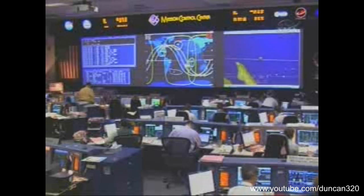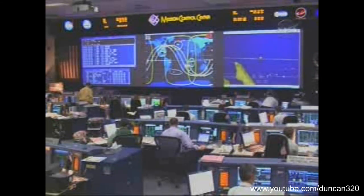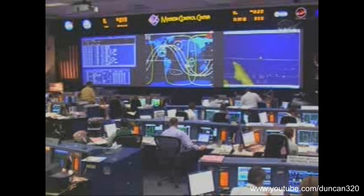Once again, handover now being completed between the Ascent team of flight controllers and the Orbit 2 team of flight controllers that will preside over the rest of the crew's workday, putting the crew to bed just before 8 p.m. Central Time, the crew due to be awakened just before 4 a.m. Central Time on Wednesday to begin its first full day in orbit.